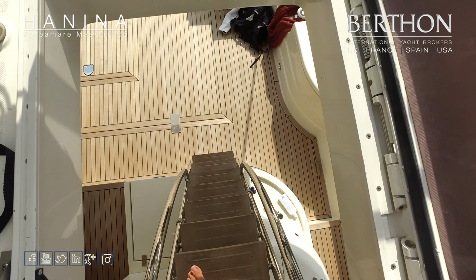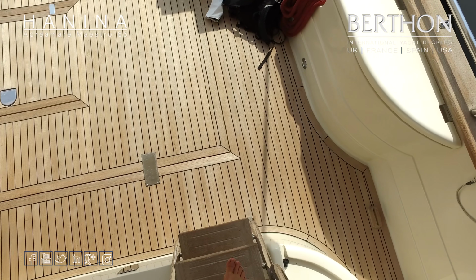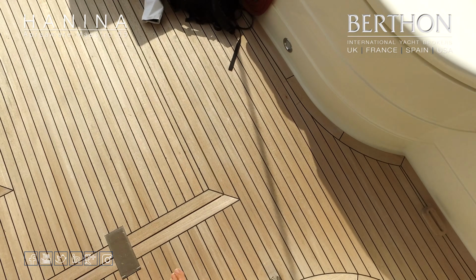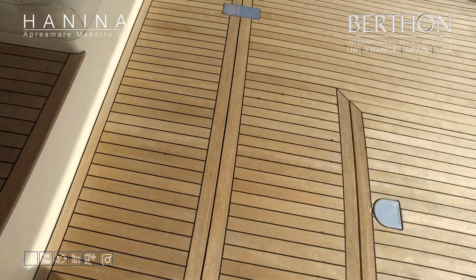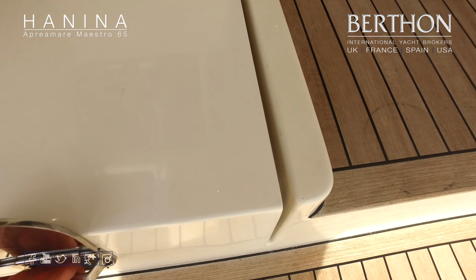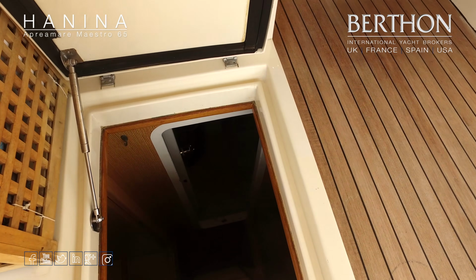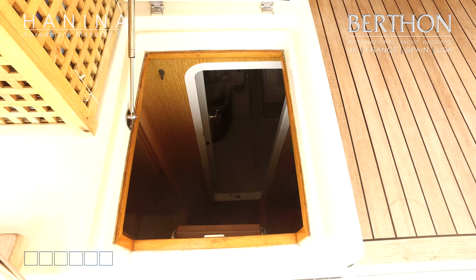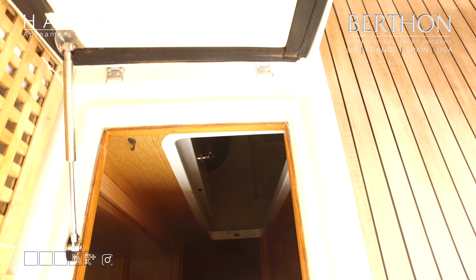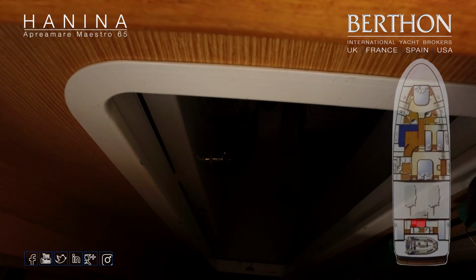We'll head down onto the main deck again. So as you can see, lots of teak here. Access just through the port side takes us directly down into the crew area. So we have two separate single crew cabins with a shared central head and shower and access directly into the engine room. So we'll head into the engine room first of all.